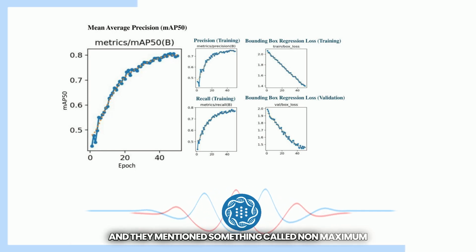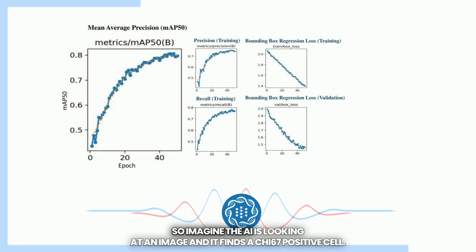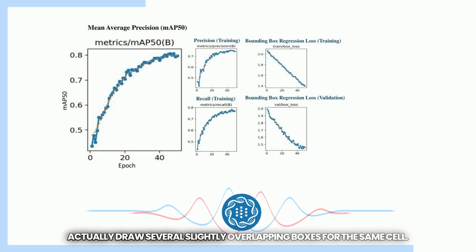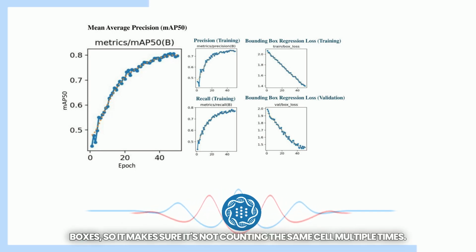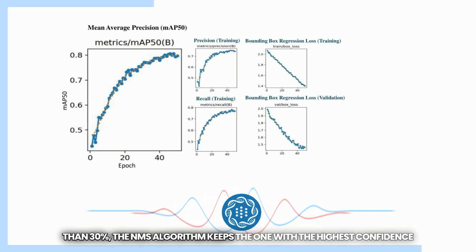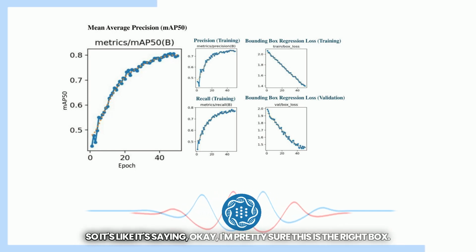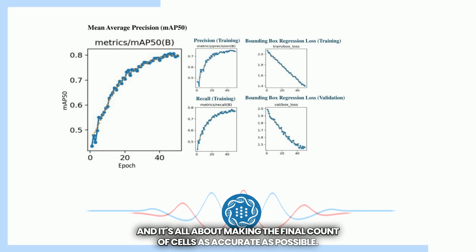And they mentioned something called non-maximum suppression, or NMS, with a threshold of 0.3. Can you explain what that's all about? So imagine the AI is looking at an image and it finds a Ki-67 positive cell, right? It draws that bounding box around it. Mm-hmm. But sometimes it might draw several slightly overlapping boxes for the same cell. Oh, I see. And NMS is like this cleanup crew that comes in and gets rid of those extra boxes. So it makes sure it's not counting the same cell multiple times. Exactly. And with a threshold of 0.3, it means if those boxes overlap by more than 30%, the NMS algorithm keeps the one with the highest confidence score, which means the AI is most certain about that detection. Oh, that's really smart. So it's like it's saying, okay, I'm pretty sure this is the right box, so let's get rid of the others. Exactly. And it's all about making the final count of cells as accurate as possible.